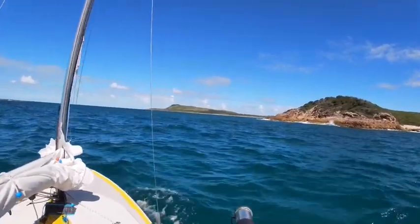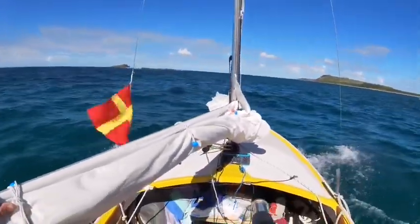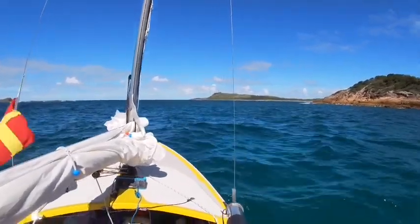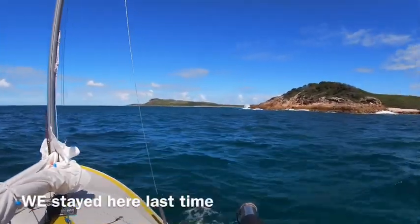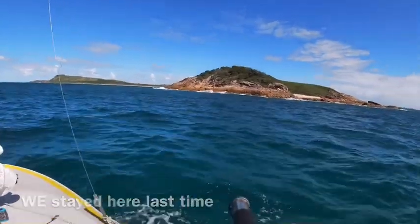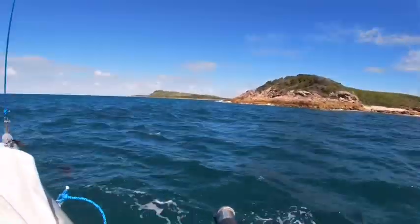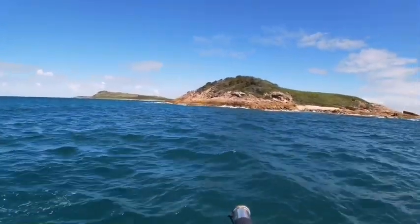Here's the north side of the island. You don't want to be here today with this nor'easter blowing. Very bouncy. Anyway, we'll head back around the Coal Shaft side again.